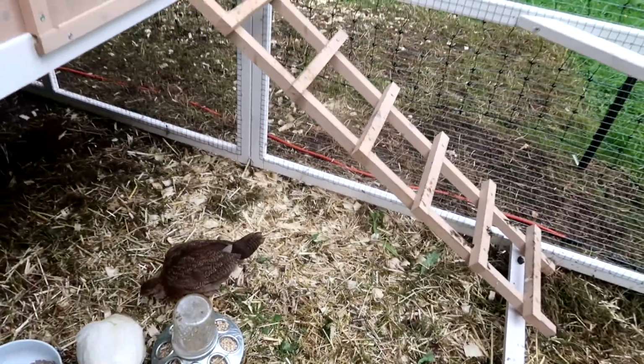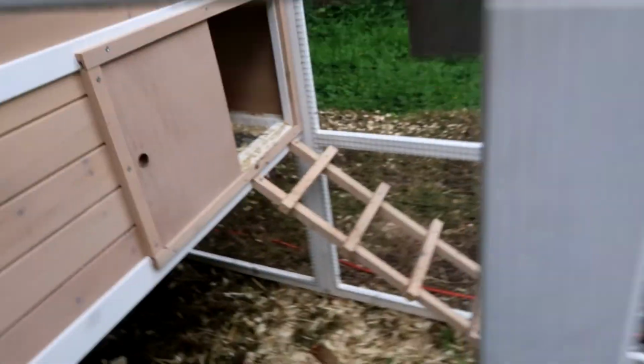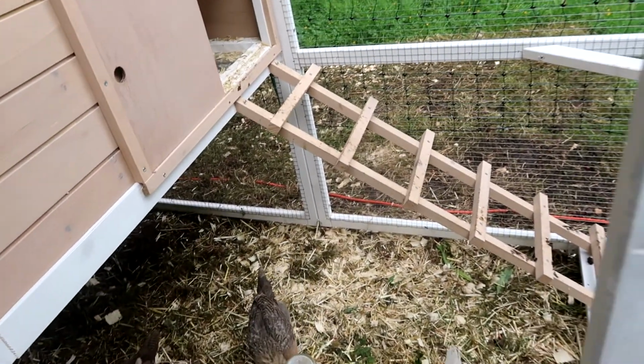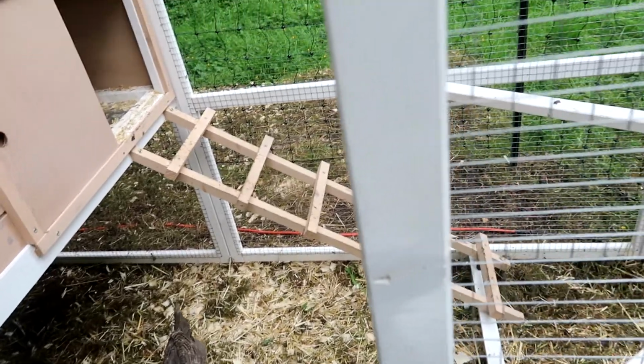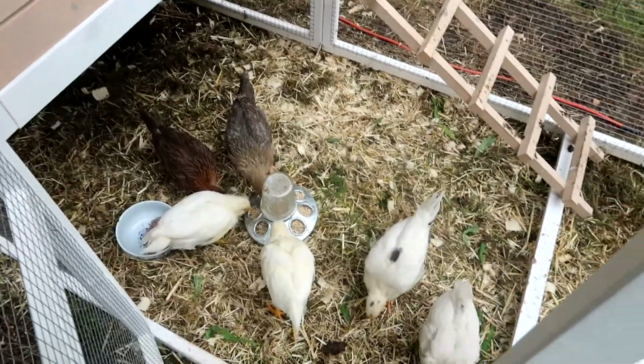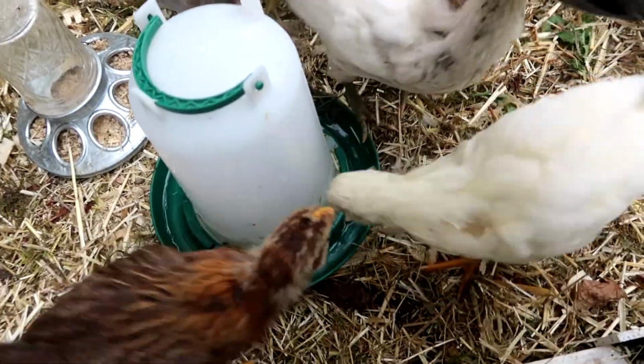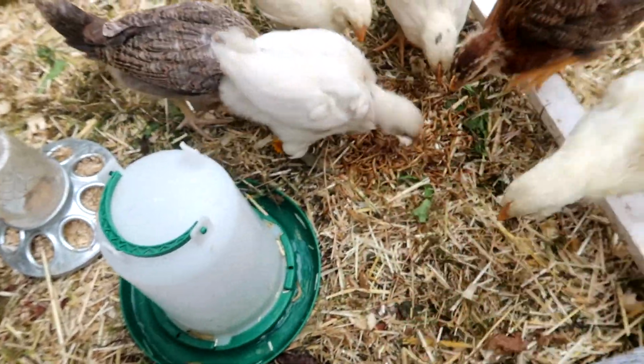You're hungry? Oh, I left their water thing inside. Oh, it's all filled with dirt. So I'm gonna get them some fresh water, maybe some worms. Get them a treat or two. Be right back. You guys want some treats? Yeah.